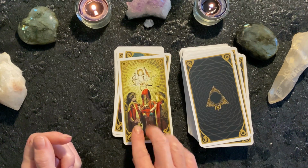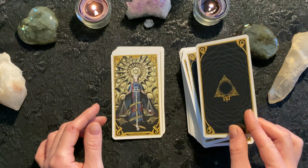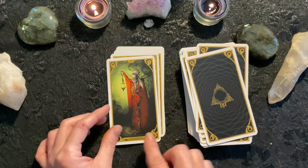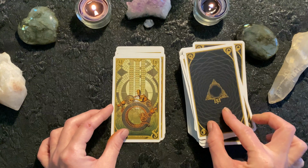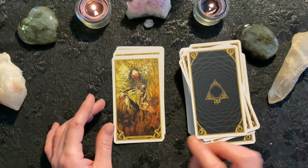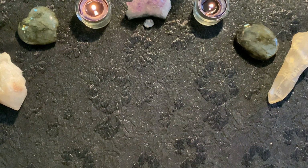Yeah, I mean, even that Lovers, that's a freaky looking Lovers card. So interesting deck for sure. Look at that Hermit. I wouldn't want to come across that particular Hermit in the woods somewhere. So yeah, that is the Night Sun Tarot.